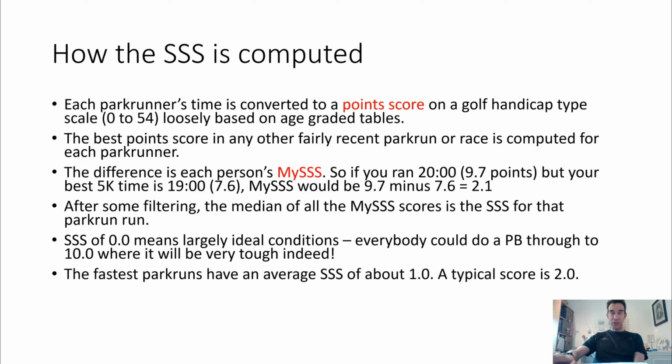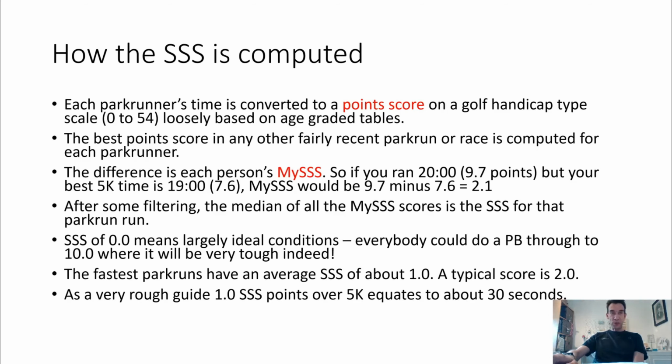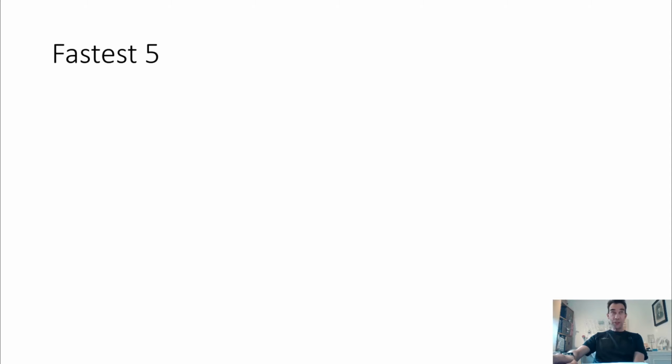The fastest parkruns have a typical average score of around 1.0. Typically the fastest parkruns aren't as fast as the fastest road races, as you might imagine, because the courses are generally not geared up to maximum speed. And a typical score in a parkrun is about 2.0. So what does that actually mean in practical terms? Well, it's not an exact conversion, but very roughly 1.0 SSS points over the 5K distance equates to about 30 seconds. So let's now have a look at what came out as the fastest five parkruns since 2019.